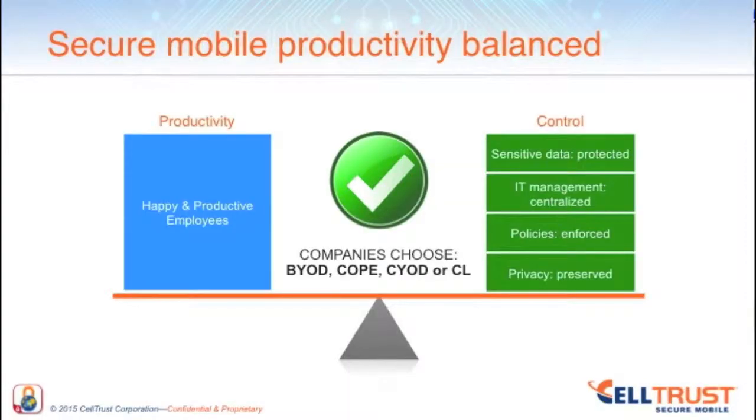This balance is possible through tailoring the needs of your organization, be it BYOD, corporate liable, or both, be it iOS, Android, or both, hosted or on-premise in terms of where you're storing the data. And it can and should include all aspects of mobile communications, which is voice, SMS, and email.